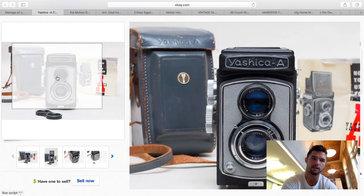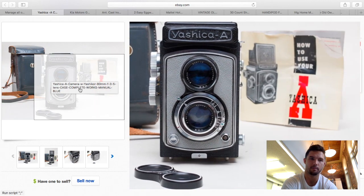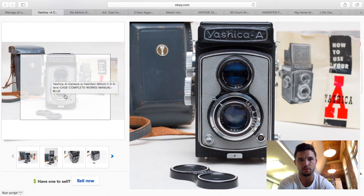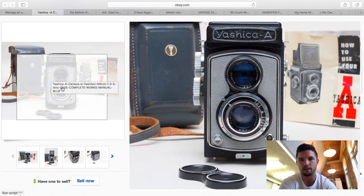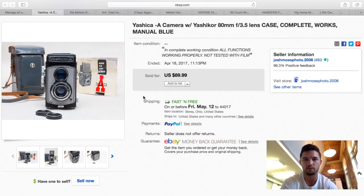Here's the second camera I sold from that box lot. This one did have the lens cap and the manual, which made it a little more desirable, and a better model, Yashica A. The other one was a Yashica D. This one sold for $89.99, free shipping, so actually about the same exact price.